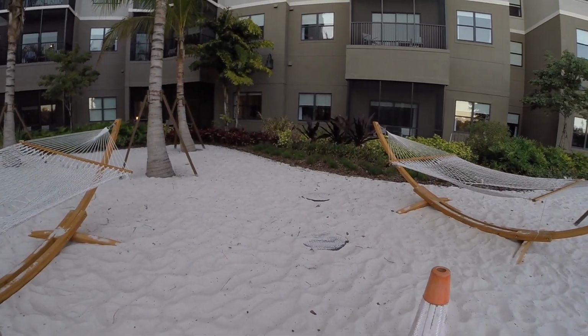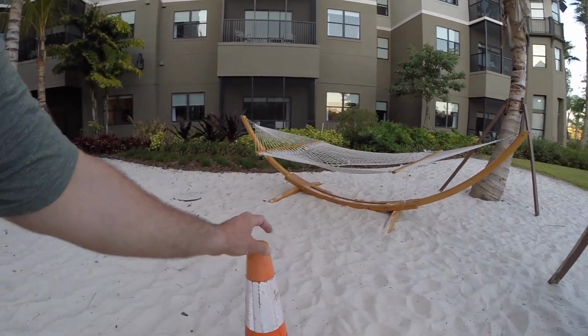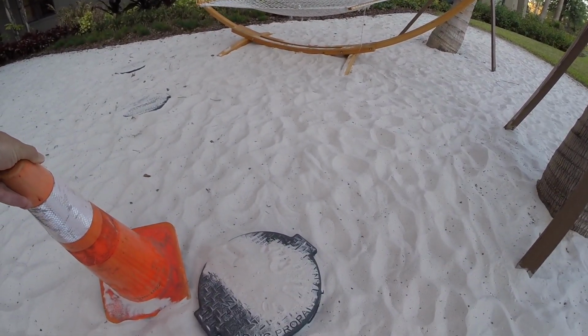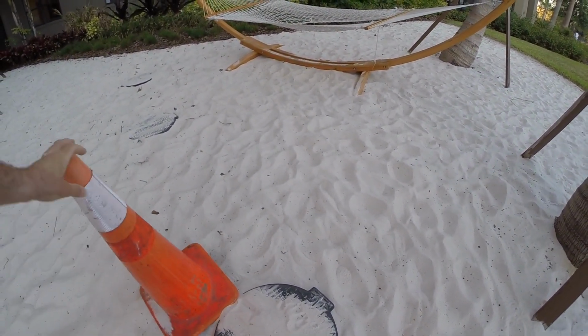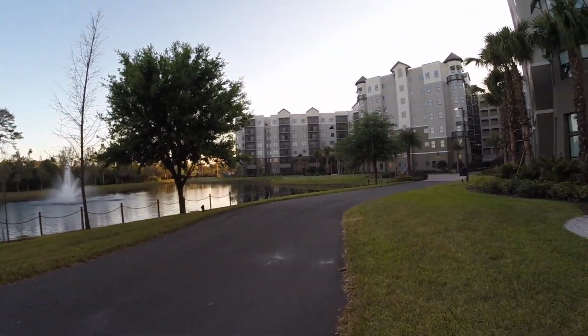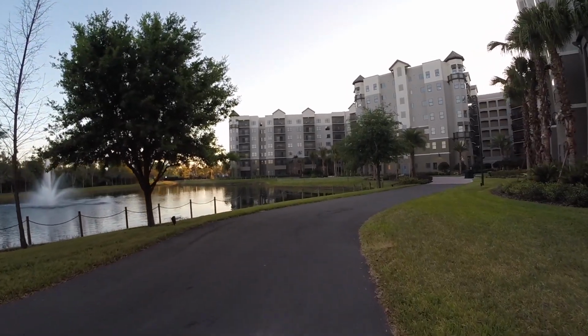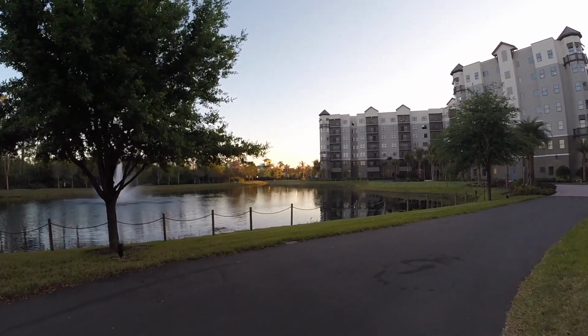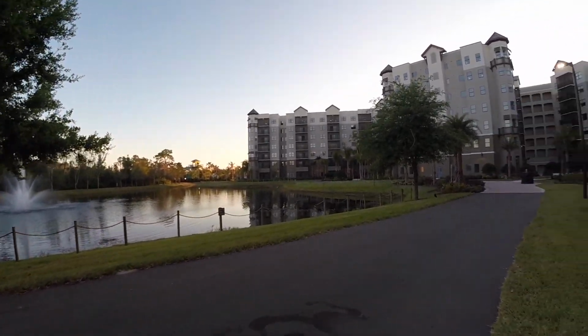Those tank lids definitely don't seem like they should be in an area where you have your guests walking around. We'll take a walk a little bit further. They have something that they call their safari pool over here, where they're pretty much labeling it as a water park.